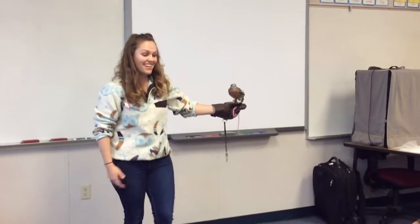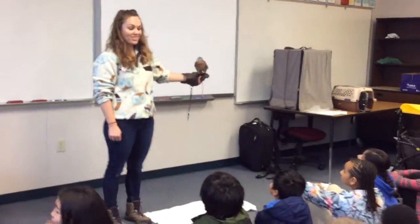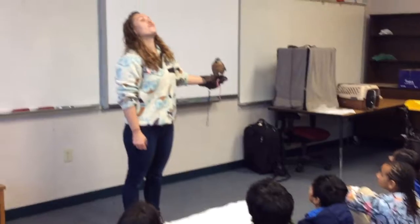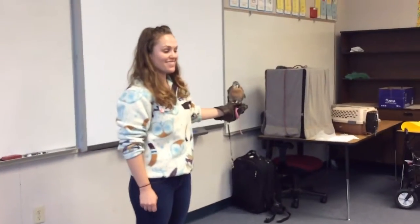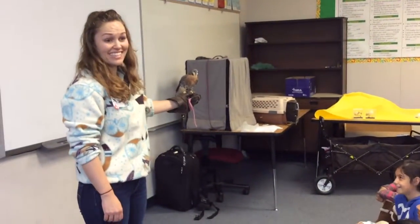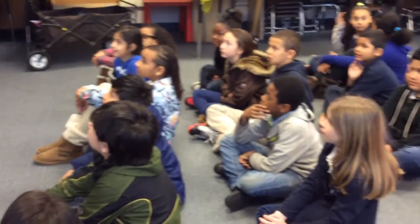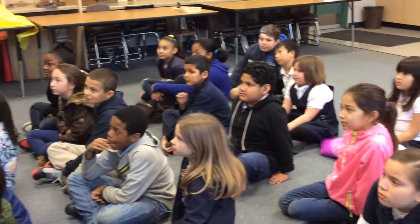He's not. Rocky is actually one of our oldest birds at the Nature Center. He's 15, and these types of birds, the smaller size, live to be about 15, 17. So hopefully he's got some years left in him, but he's pretty old. So this is Rocky, and he's an American kestrel, and he's a type of falcon.